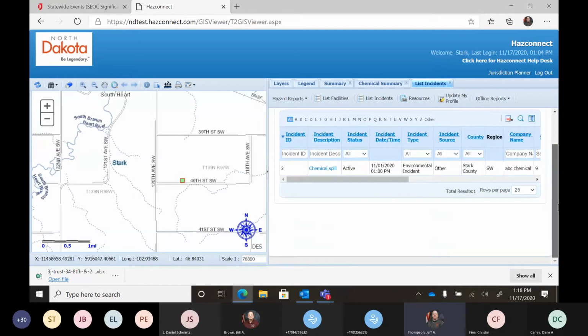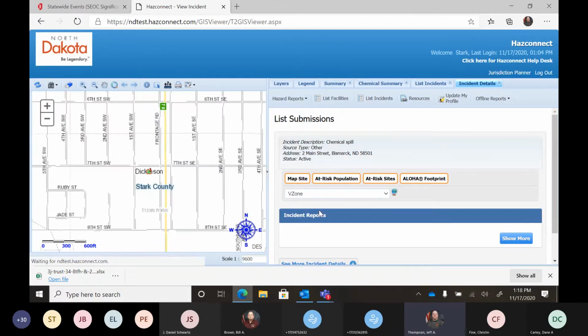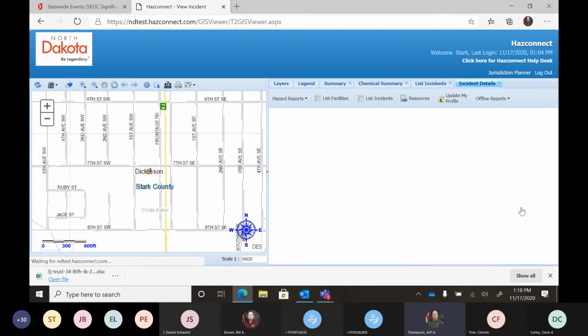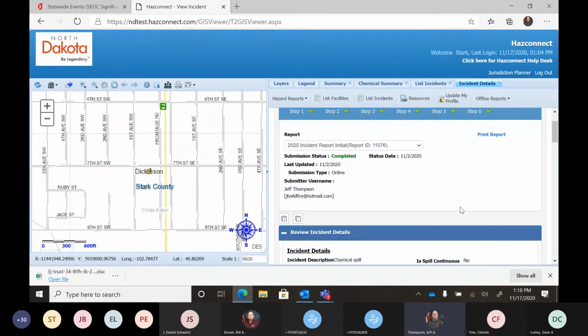So there's not a lot of spills in here right now because the spill side will become active January 1st. But we do have this one in here for testing purposes. When I click on that spill, it will show me where that spill is located. And then I can click on the view. It'll show me this green arrows means that this spill was completely filled out. If there is an orange circle with an exclamation point in it, that means that it was not completely filled out. That report will still go to all the agencies.